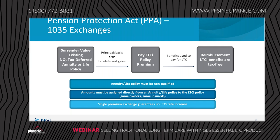Only traditional carrier you can do that with is NGL, because we're the only ones that have a single pay on today's marketplace.